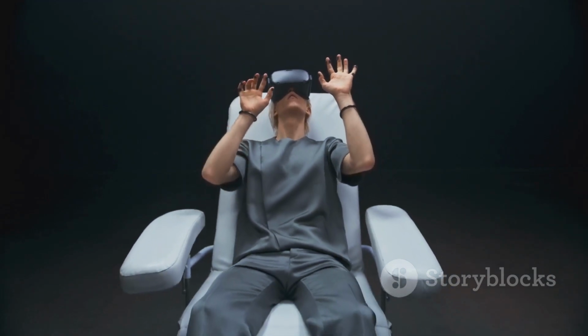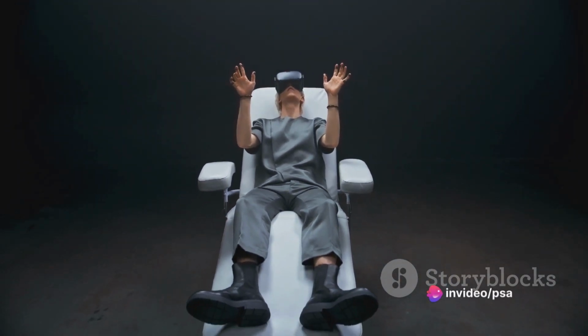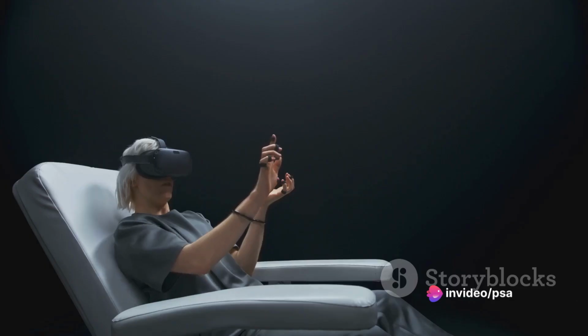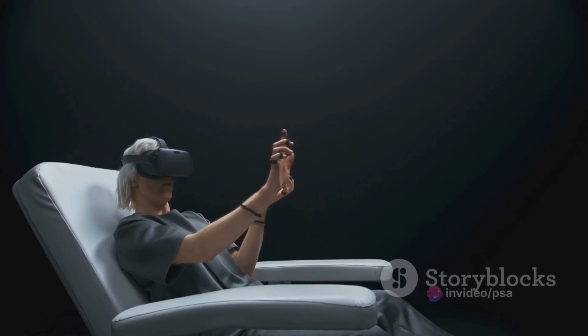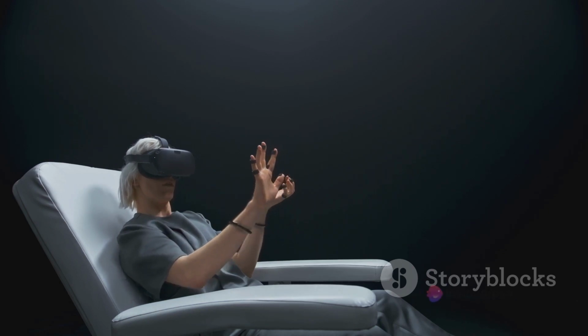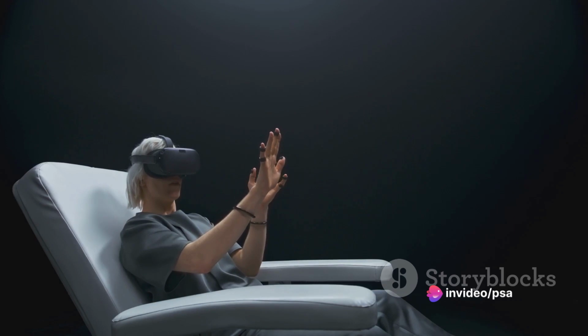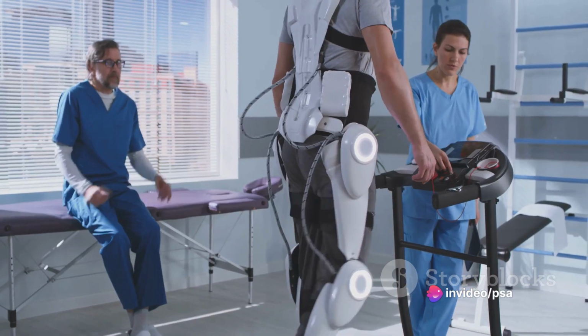It's set to revolutionize the world of virtual reality as well. By circulating warm or cold fluids, the thread pump can simulate temperature sensations, making virtual experiences feel more real than ever before. Imagine feeling the warmth of a virtual sun on your skin, or the chill of a virtual winter breeze. It's an exciting prospect, and one that could add a whole new dimension to how we experience virtual environments.